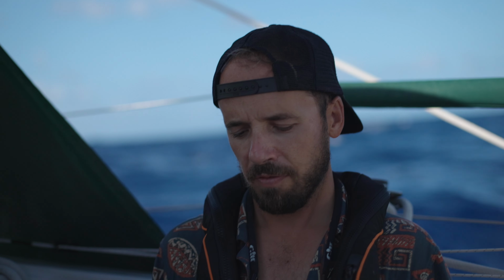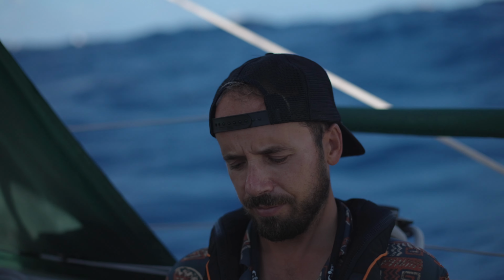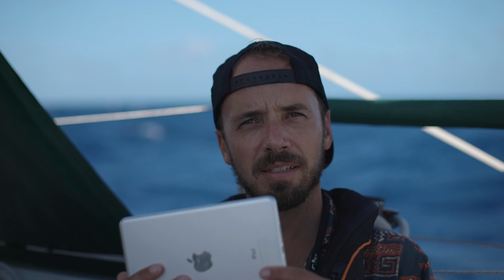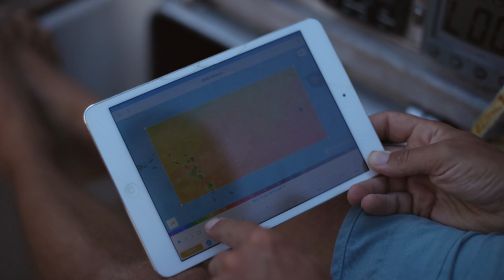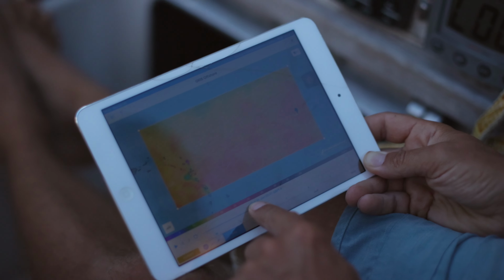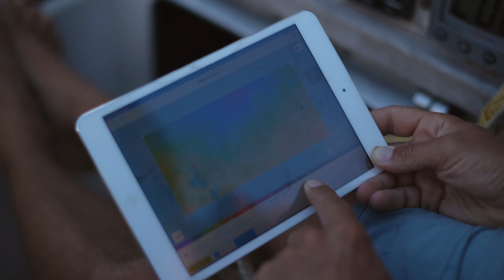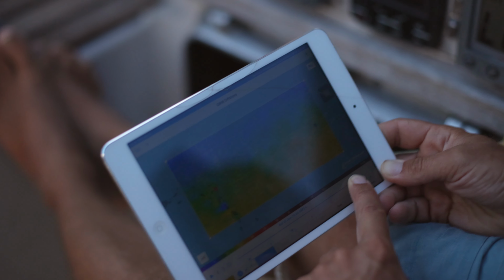I've downloaded the weather for the last few days, last 5 days. And generally it looks pretty good still. How do you get the weather? Via our satellite dongle, onto the iPad, on our PredictWind app. So now we have pretty good winds the next couple of days too. Then it's going to go a bit lighter, but should be fine. And then we'll be there.